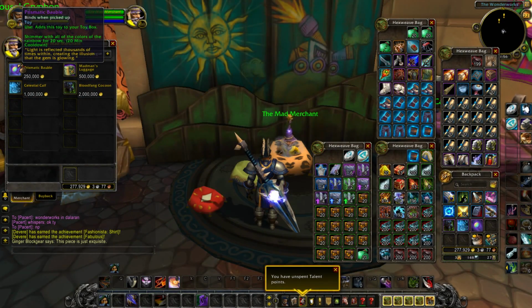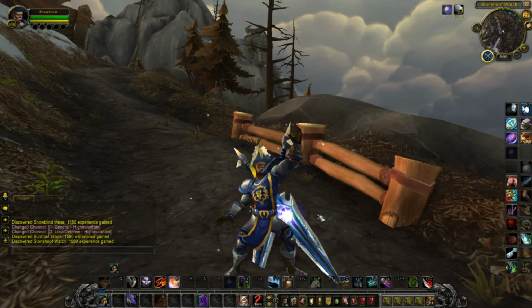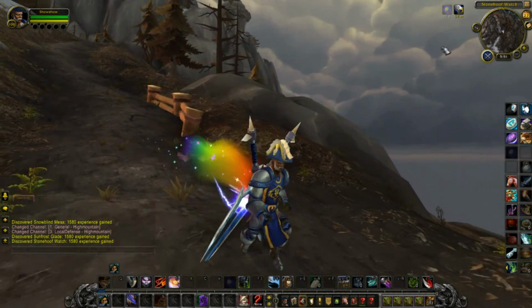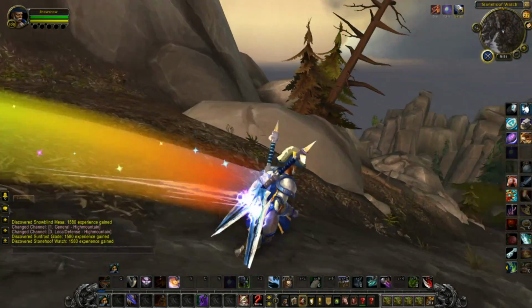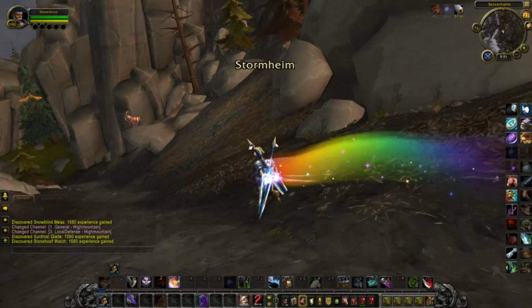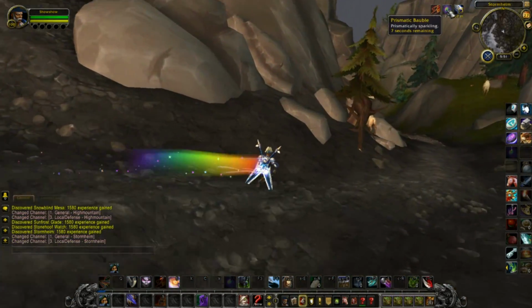Next up we have the toy, the Prismatic Bauble. This costs 250,000 gold and it causes you to shimmer with all colors of the rainbow for 20 seconds at a 20-minute cooldown. As you can see here, when you use this, you get a rainbow trail whenever you're moving. The 20-minute cooldown is quite long, so I don't think it's anything special. It may be worth picking up if you're trying to collect every toy in the game. Otherwise, I think the 250,000 gold cost for this is too much for what it does.